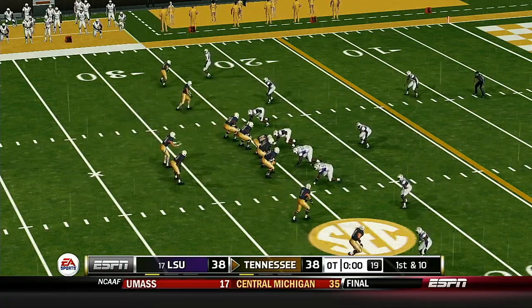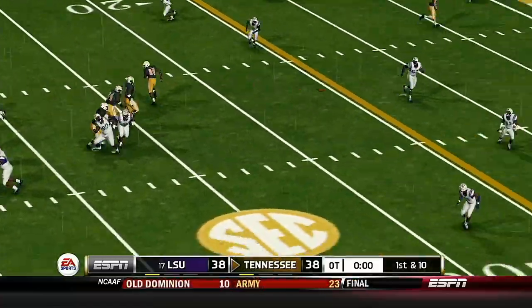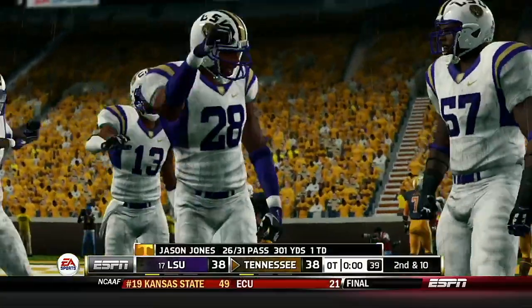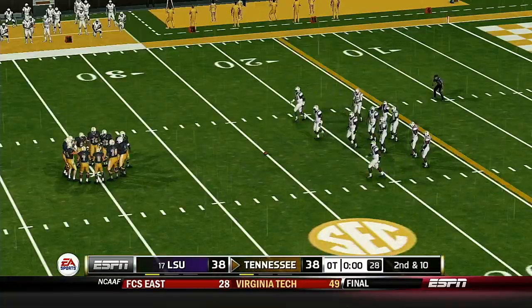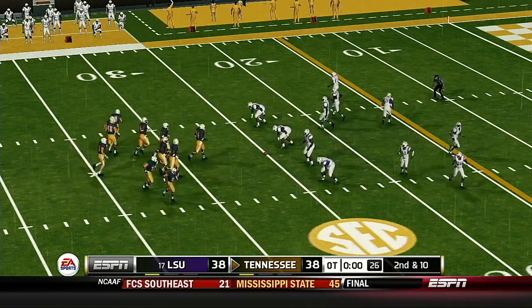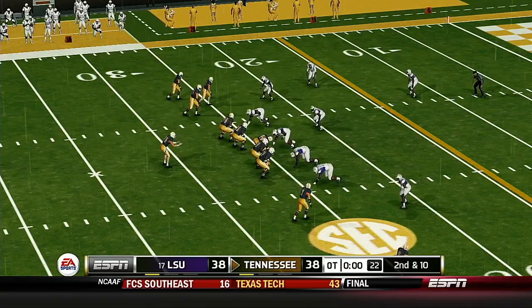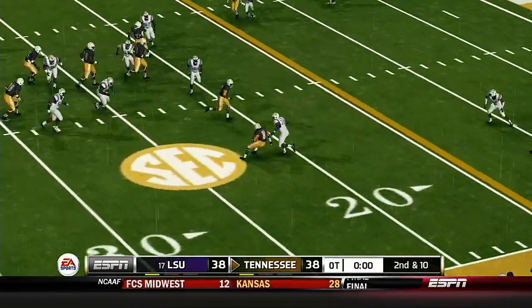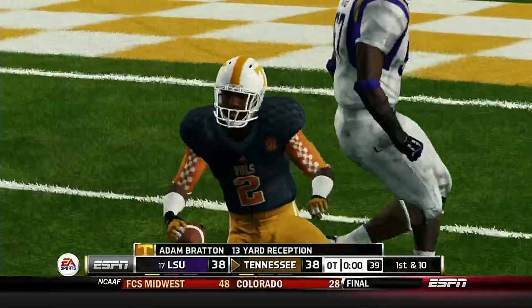We've got a first and 10. Ball on the 25-yard line. Set. Quick strike to the receiver. They'll bring him down right around the 12-yard line.